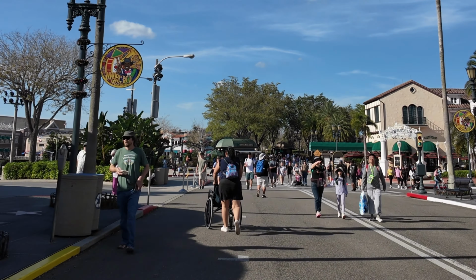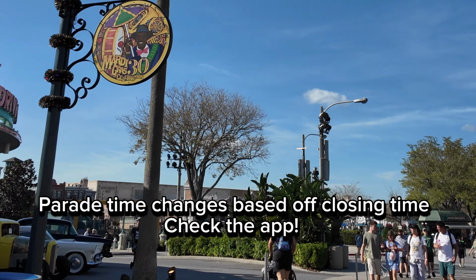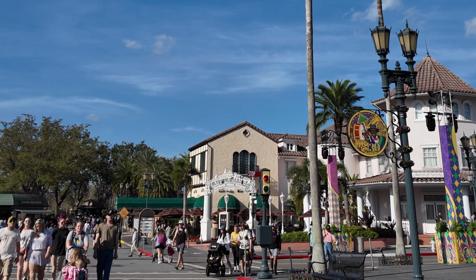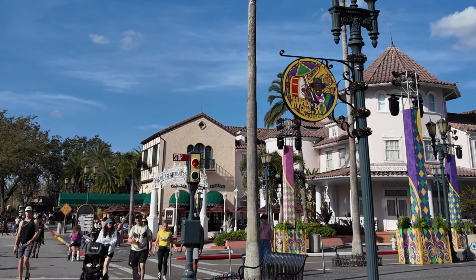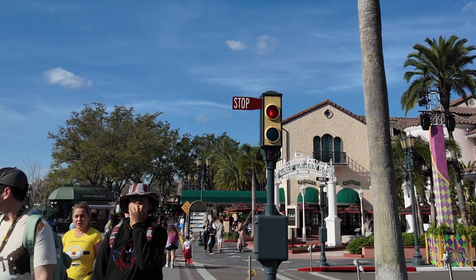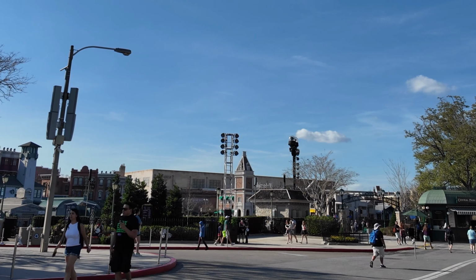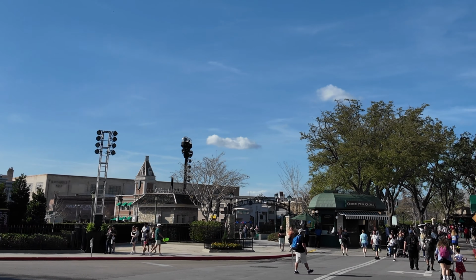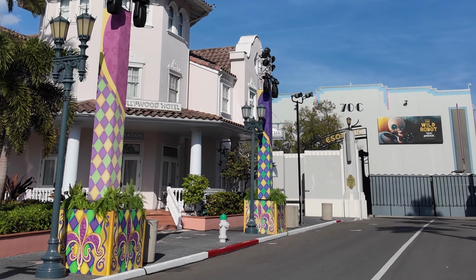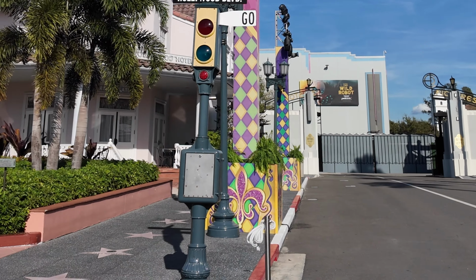Make sure to check the schedule because the time for the parades does change depending upon what time Universal is closing. Tonight it's closing at 7, which is a little early, so the parade is at 5. Most nights the parade is at 6 or 7. I think this was the only night that it was actually at 5, which kind of sucks because then it's going to be in the daytime and the parade floats like light up and it's like a whole vibe at night. This is where the parade starts and ends. So you can actually see the parade twice if you're over here. You can see it when it comes out and then you can see it when it goes back in.